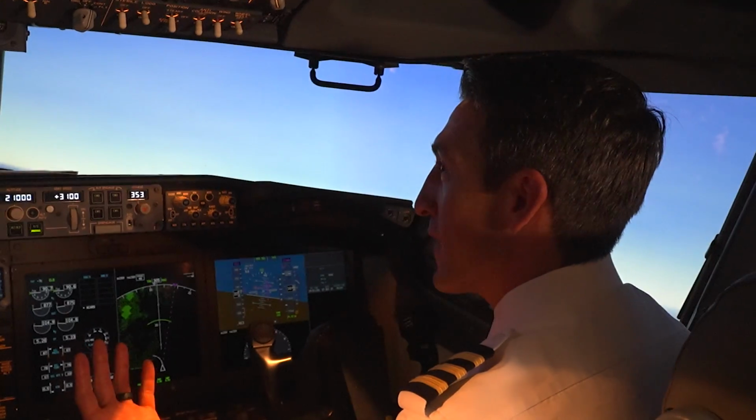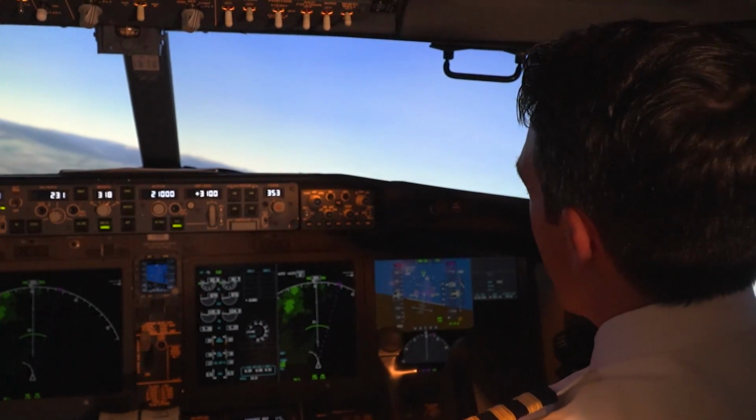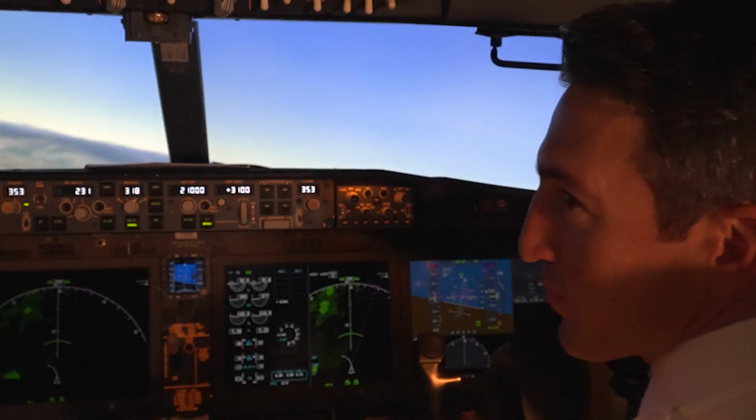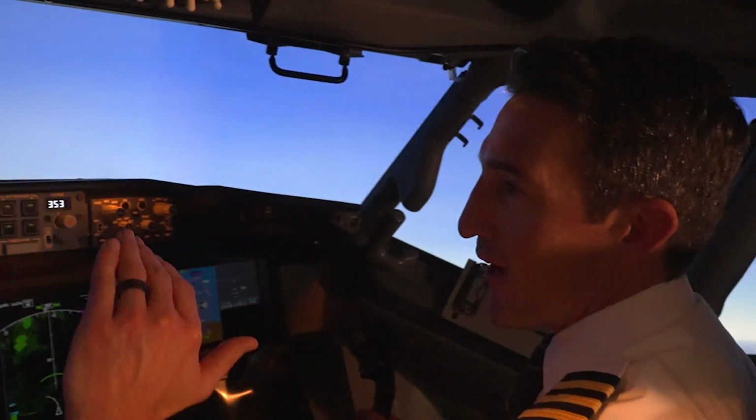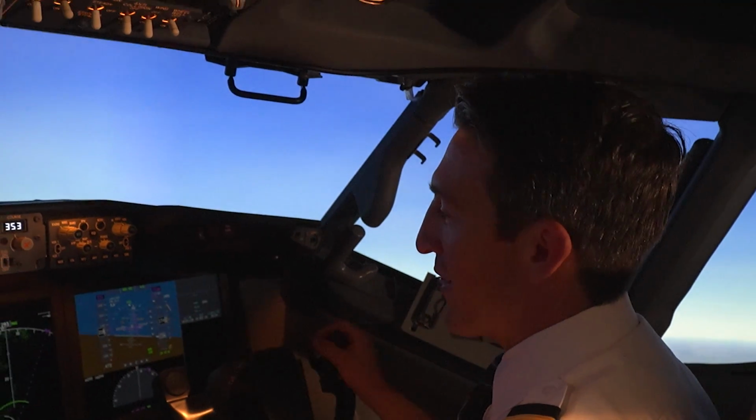I do like flying to Hawaii. We'll fly this plane out of San Francisco or LA to Hawaii. Not a lot to see en route, just ocean, of course, but then once you get there, it's just beautiful to see how high all the terrain climbs up there, and you're landing on some beautiful tropical islands.